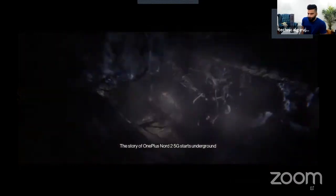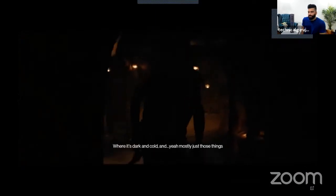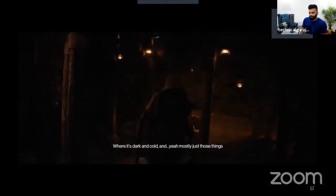The story of OnePlus Nord 2 5G starts underground, deep underground, where it's dark and cold. Yeah, mostly just those things. A few brave souls ventured down there long ago. They hammered and chiseled and clawed until they finally found it. A shiny, glowing thing that looked really expensive.